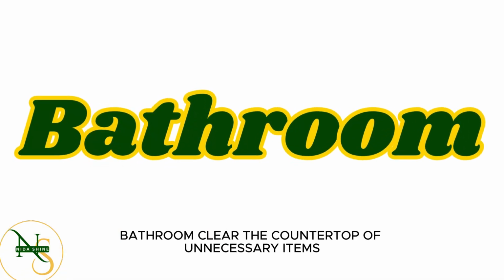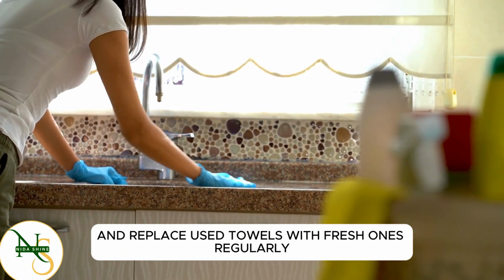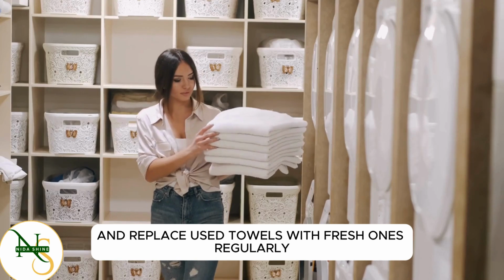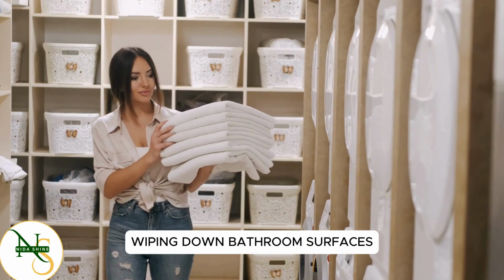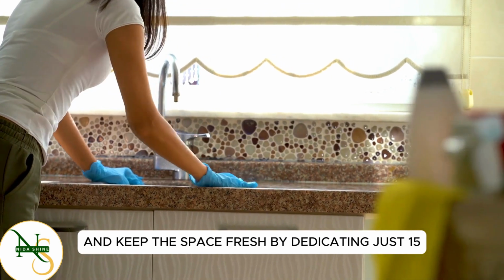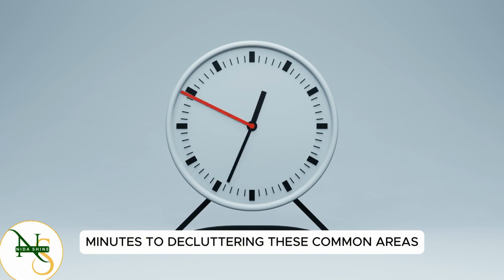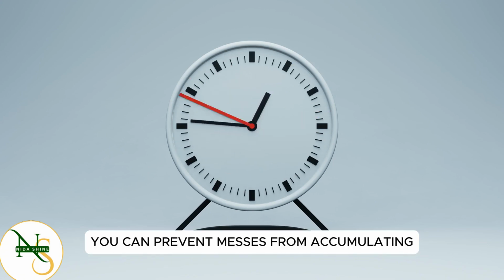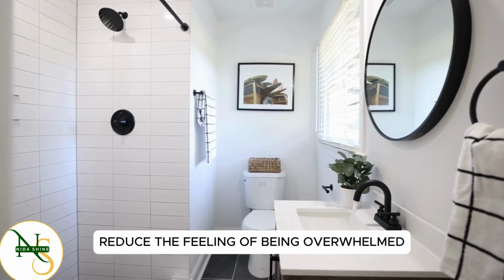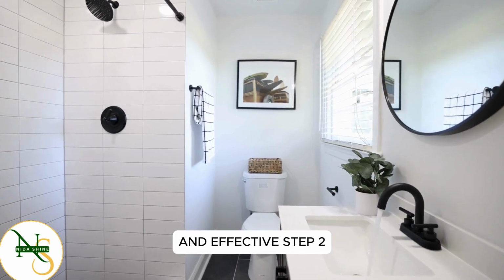Bathroom. Clear the countertop of unnecessary items, wipe the sink to remove toothpaste and water spots, and replace used towels with fresh ones. Regularly wiping down bathroom surfaces can prevent grime buildup and keep the space fresh. By dedicating just 15 minutes to decluttering these common areas, you can prevent messes from accumulating, reduce the feeling of being overwhelmed, and make your cleaning routine more manageable and effective.